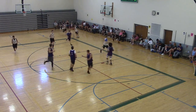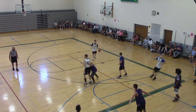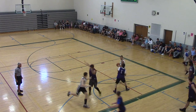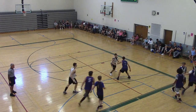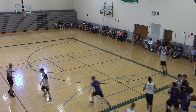All I want to know is, because I can't tell from here, did the defender move to stay in the path of the ball handler, or did the ball handler push their way through the defender to try to get around along the baseline? If the defender did not move and the offense was trying to get around them, we have to put that on the offense, because the contact put the defender to the floor.